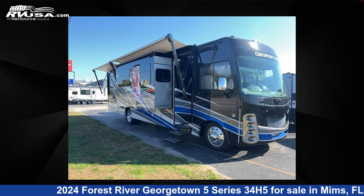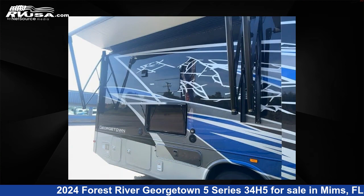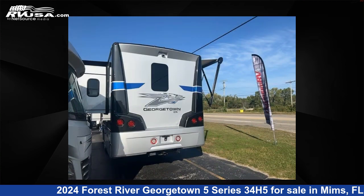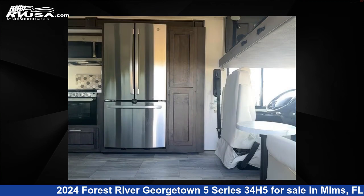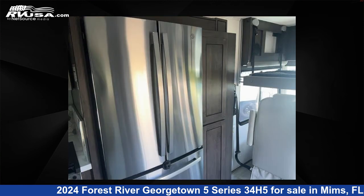This 2024 Forest River Georgetown 5 Series 34H5 is a Class A RV. It is located in Mims, Florida, 32754 and is offered for sale by Optimum RV, Mims. Click the link in the video description to visit RVUSA.com and see more photos as well as the current price.